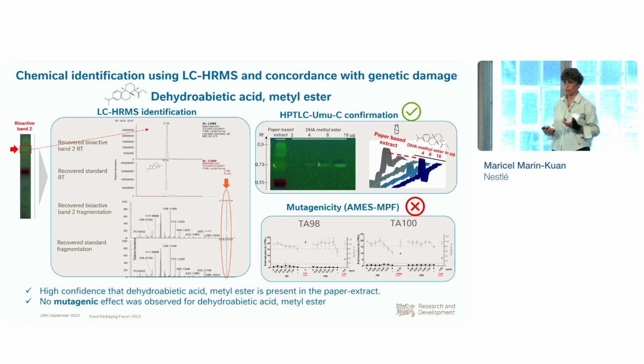So what happened with our packaging material, the paper? Here we see that we observed a bioactive band at this retention factor, and we were able to identify that there was a dihydroabietic acid methyl ester. It was the molecule that was inducing genotoxicity, and then we did the concordance. We acquired the standard for this molecule, and we tested the pure molecule with the extract of my packaging. And we were able to observe that the same peak was corresponding to this molecule, which confirmed that this molecule is really the one that is present in the packaging.